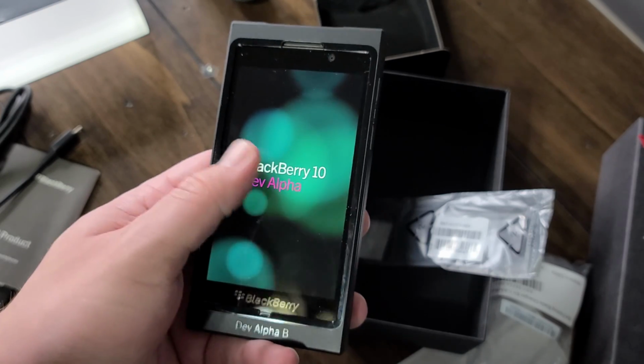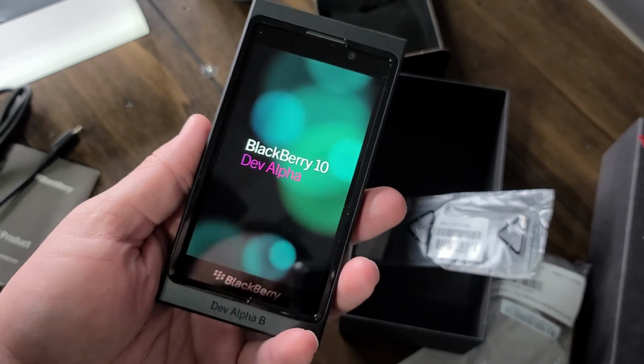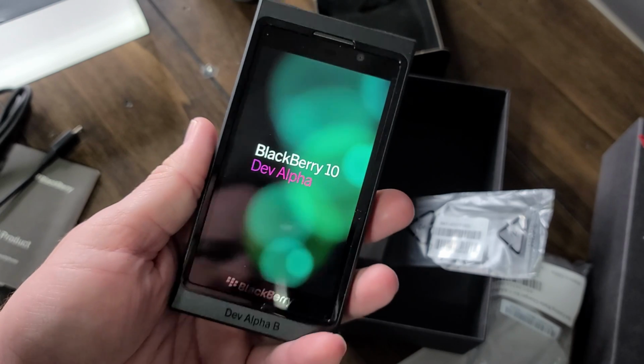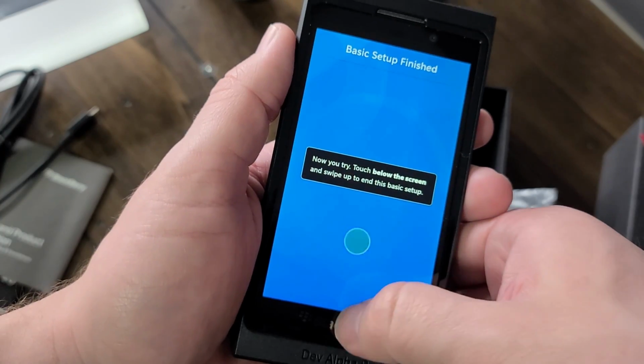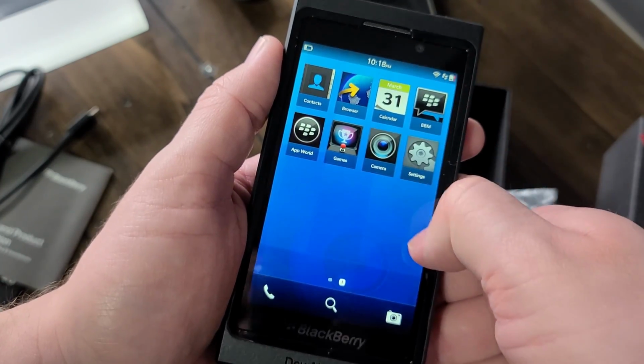It reminds me of the Focus Entertainment, like when you see in the movies before the movie starts up. I really wish they would have actually used this for the startup screen as opposed to the BlackBerry logo. I think that's so much better.